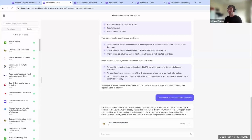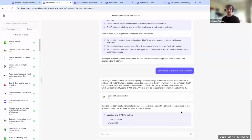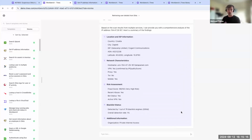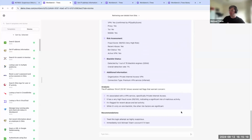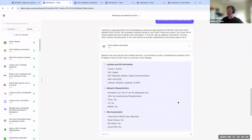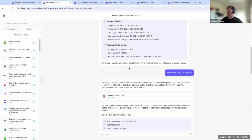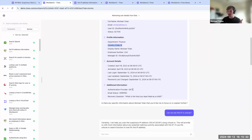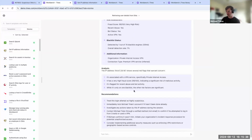This is useful if you have, say, I want to deactivate a user or do something that proactively does something. You might want to have that extra peace of mind before you click confirm and lock out your CEO from their device. Totally hasn't happened before. Anyway, continuing on here, we can see this IP is actually based in Croatia. And if we scroll up here, we can see, okay, so Michael Tolan is actually based in Ireland. So my geography isn't the best, but this does look a little bit suspicious here.